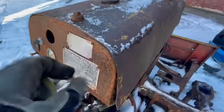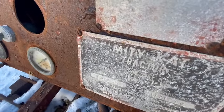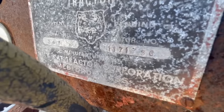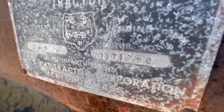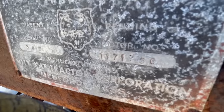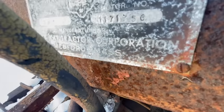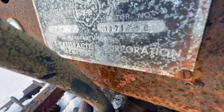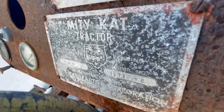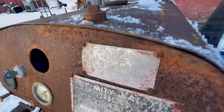Let's check out this Mighty Cat tractor. Motor number. Oh, look at that, 56. I would say that's probably 1956. Manufactured in Medford, Massachusetts. So it's a local cat. This plaque right here says aluminum. Well, it used to say something.